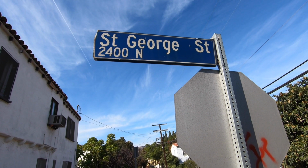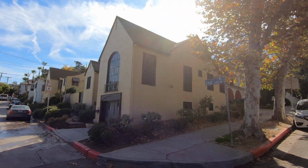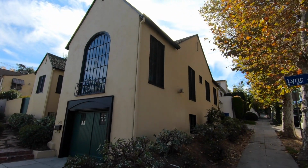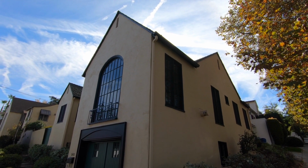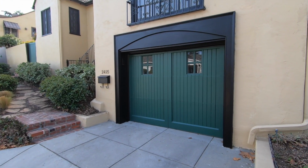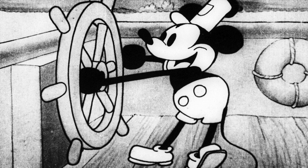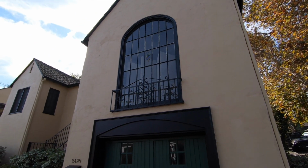We're on the corner of St. George Street and Lyric Avenue. Walt Disney's first house with his wife. It's said that Walt Disney bought these two lots for his brother and himself. Bought a kit home or prefab house for about $7,100. And it's said that in this garage right here is where Walt Disney came up with the idea and worked with Ub Iwerks on Mickey Mouse, at 2495 Lyric. It's a cute little house.